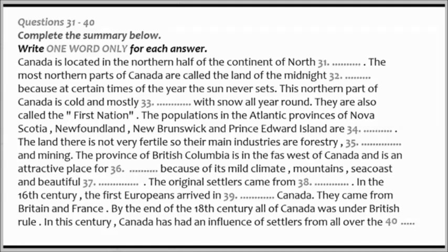In the 16th century, the first Europeans arrived in eastern Canada. They came from Britain and France. By making treaties with the original inhabitants, they gradually established colonies in eastern and central Canada. After a war with France, Britain took over the French colonies in Quebec and eastern Canada. By the end of the 18th century, all of Canada was under British rule.